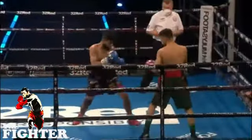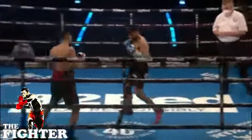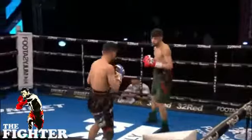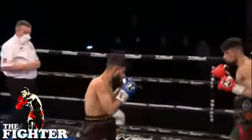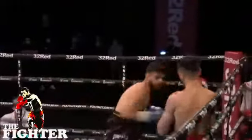Stepped into a ring, apparently, as a kid, age 15, and in his first spar, Khademi had somebody down in 15 seconds and thought, yeah, this isn't too bad, and he stuck at it, unsurprisingly. Just caught Ahmed there with a nice right hand.